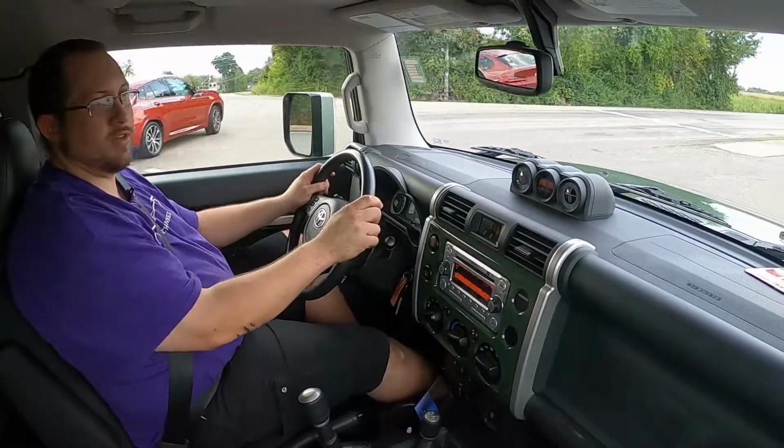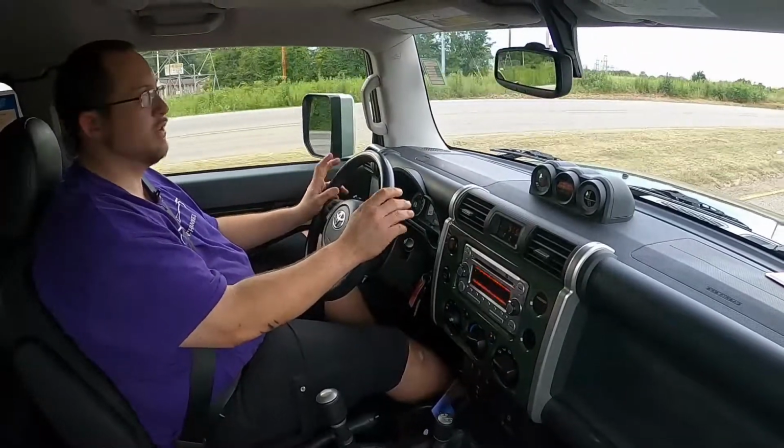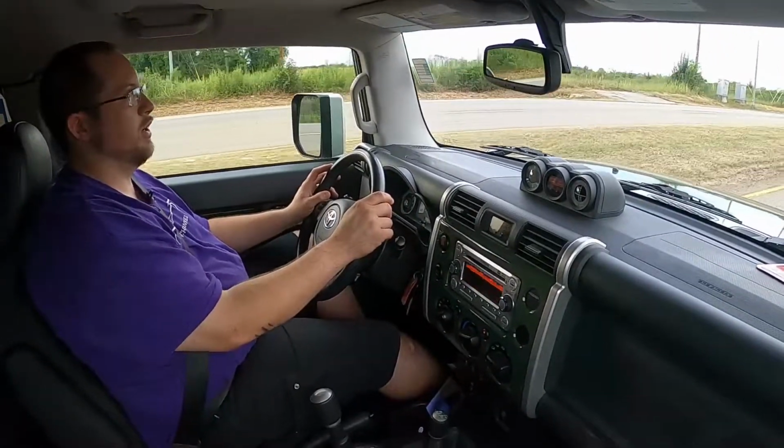Side view mirrors are nice. They're decently sized. You can see well next to you. If you did decide to tow with this thing, you could probably pull that off pretty well.